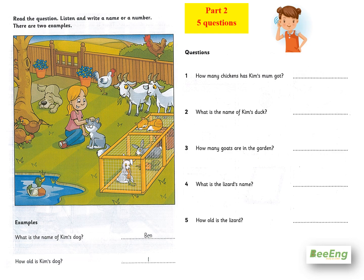Two. Is that your mom's duck? No, that's my duck. Her name's Lucy. Lucy? Yes. You spell it L-U-C-Y.